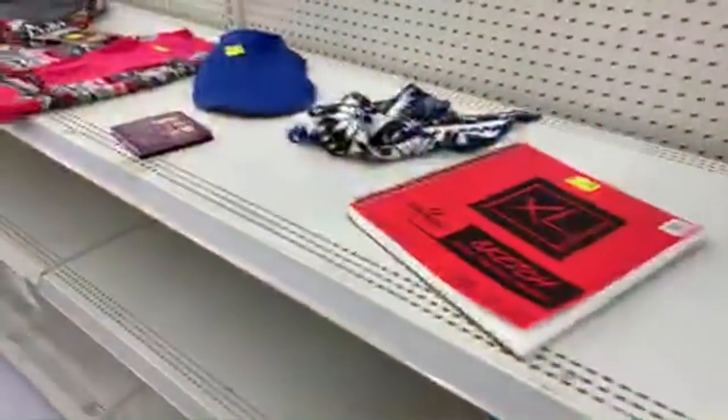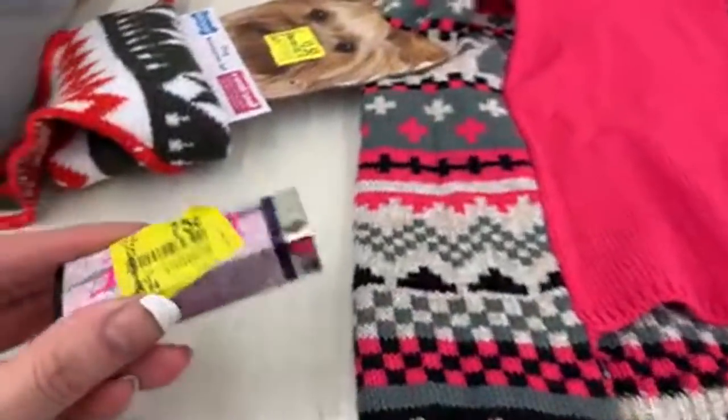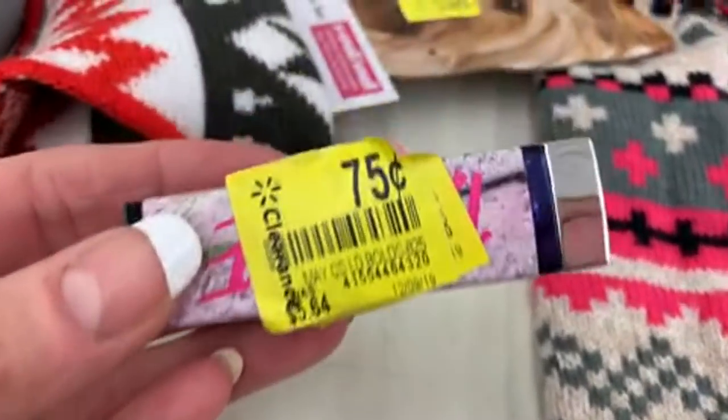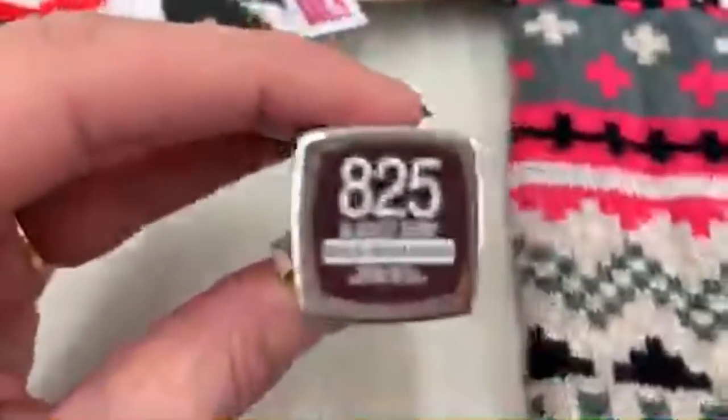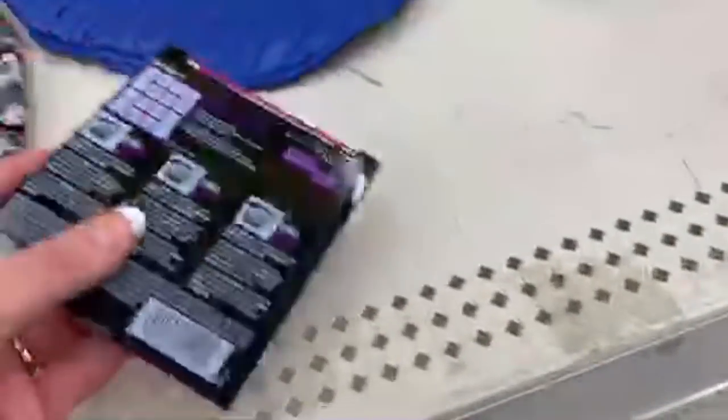Hey, love, the soap throne is here, you guys. My best friend in real life, my best friend in the whole wide world. The soap throne. Tamika, this is 75 cents. It is the color Blackest Berry. You guys want me to scan this too?